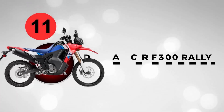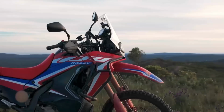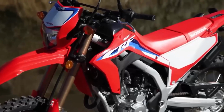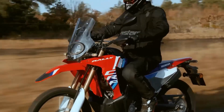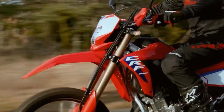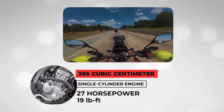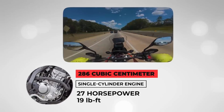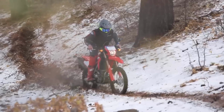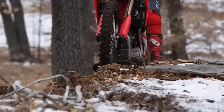Number 11. Honda CRF 300 Rally. Built to handle rough terrain, back roads, and daily commutes without breaking a sweat, this lightweight adventure bike offers something that American brands have mostly abandoned: true dual sport functionality in a reliable, approachable package. It runs on a 286 cubic centimeter single-cylinder engine that makes 27 horsepower and 19 pound-feet of torque. That may not sound intimidating, but for backcountry riders, it's all about agility, not brute force.